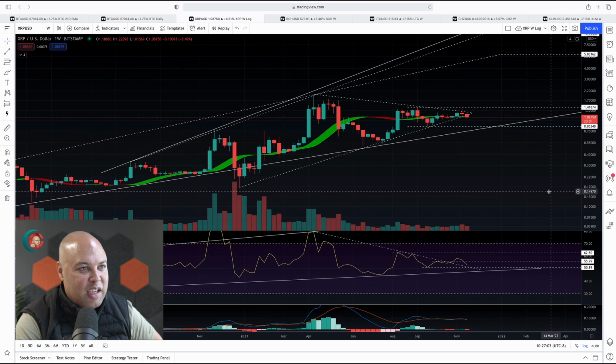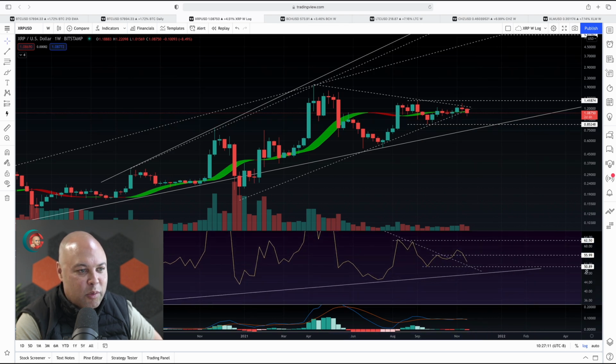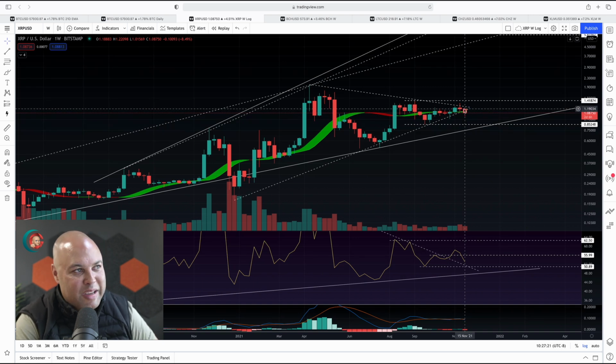Looking at XRP, same thing that we noticed yesterday. We're still above this line of support in the RSI, and so we still have plenty of opportunity to break bullish there. Still 2 days and 6 hours left on this weekly candle. Hopefully we can get back up into this triangle and not close beneath it.